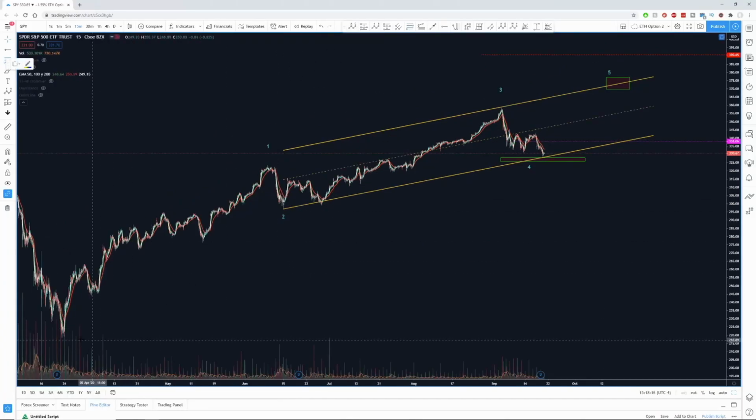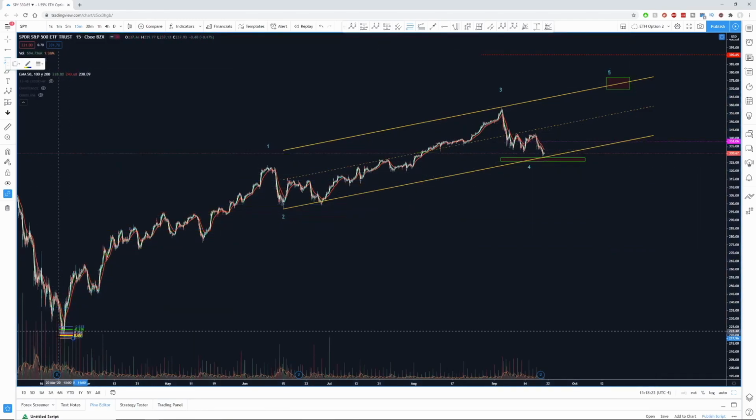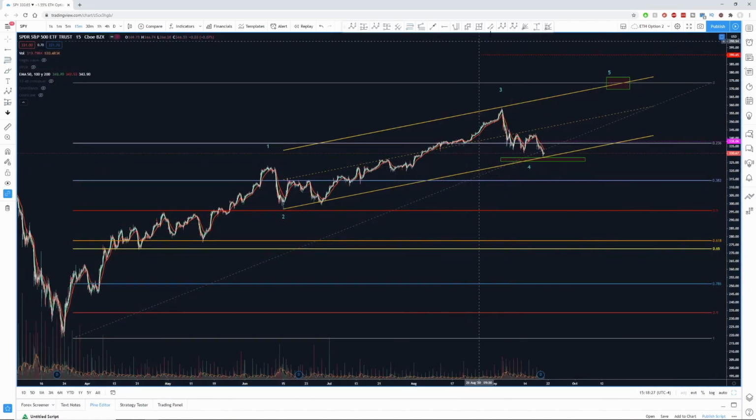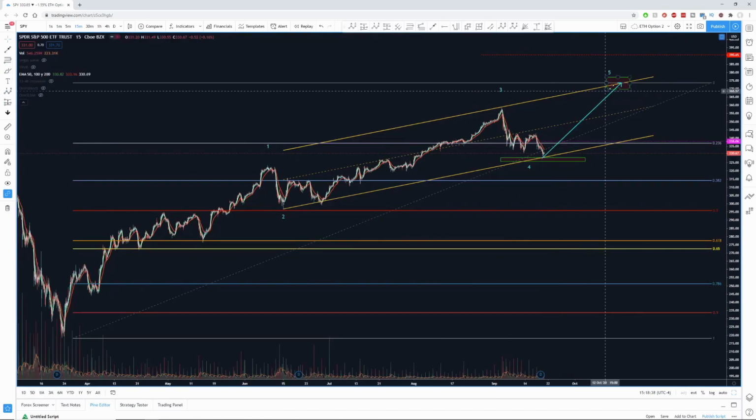Now it's really important to keep in mind that once we do put in that 5th wave, we're going to have another 2 wave. So we want to pull a fib retracement from the bottom all the way down here to our proposed top. And again, this is all theoretical for now, but let's just put an arrow in here and say that we're going to head up to this box by the end of October, it looks like, and then we're going to have a retracement.